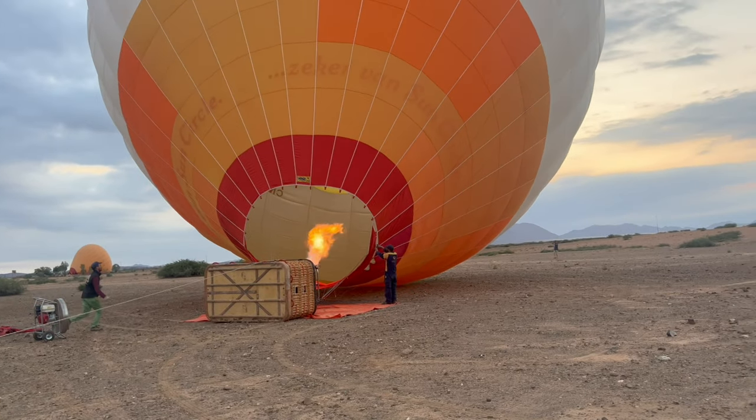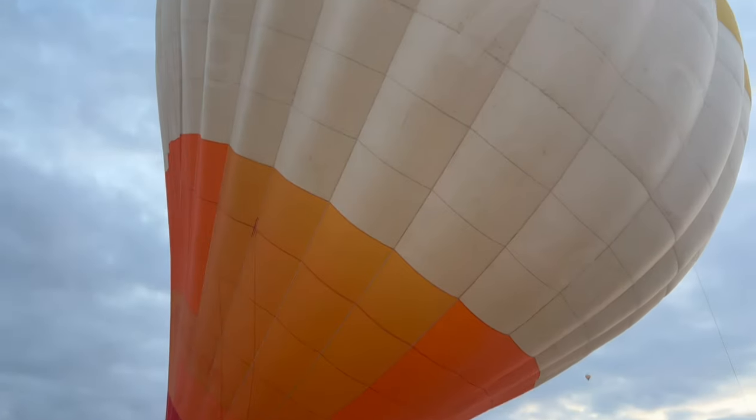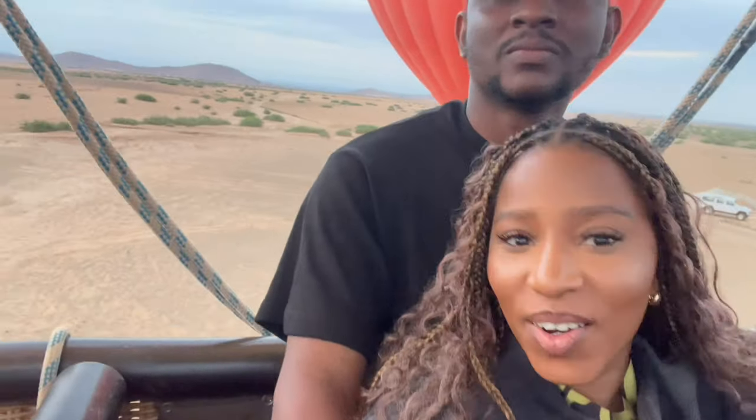You guys, I can't even explain my excitement at this point. After they inflated the balloons, when they asked us to come in, I was literally the first person to jump inside. I was so excited, but I was also very scared because there was literally fire on top of us, and then we're going to be thousands of feet in the sky.